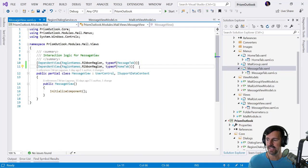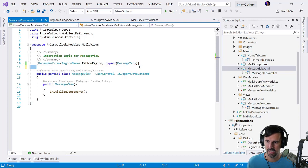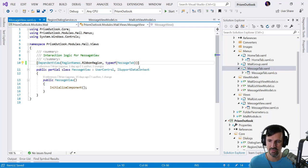Yeah, so that's how that works. A simple attribute, and you can add as many tabs as you want to any control. Very easy. Okay, so we want our message tab on our message view.